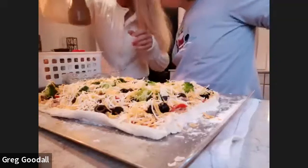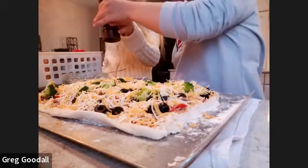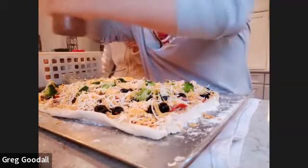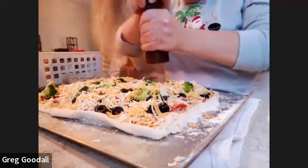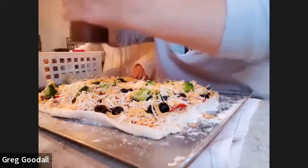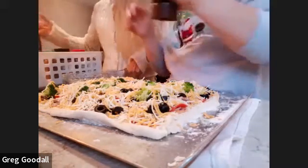Is the oven working? Yes. Ideally, you should grind your own cheese yourself with a cheese grinder. While Camille is putting the pepper on, and we should probably have done that a little earlier, I'm preheating the oven to 425. So Camille is putting pepper.